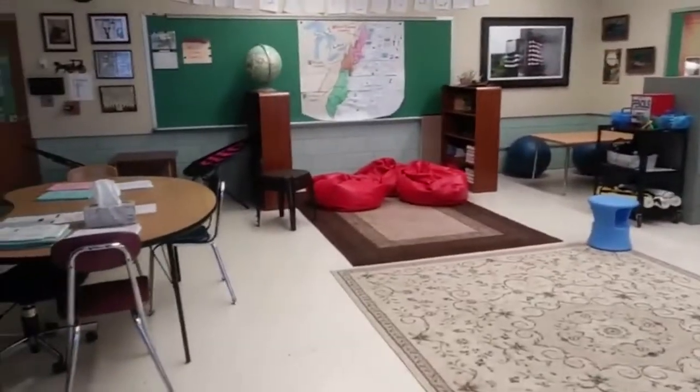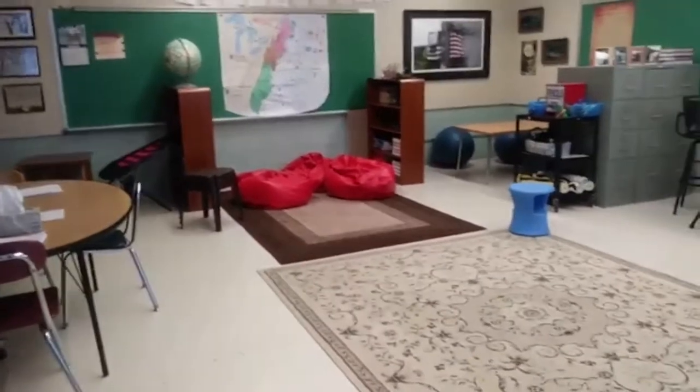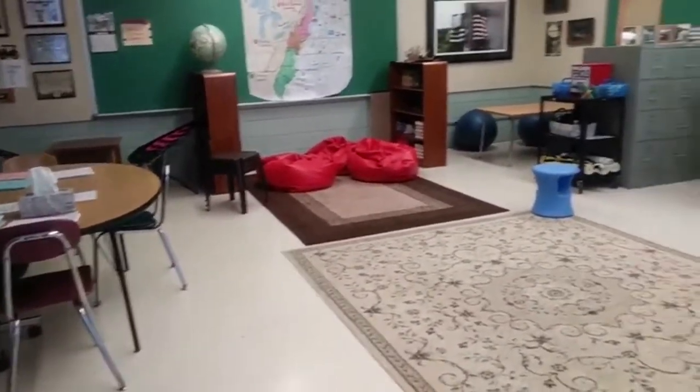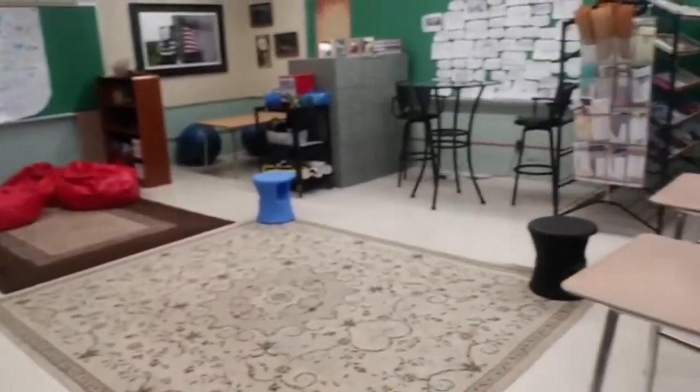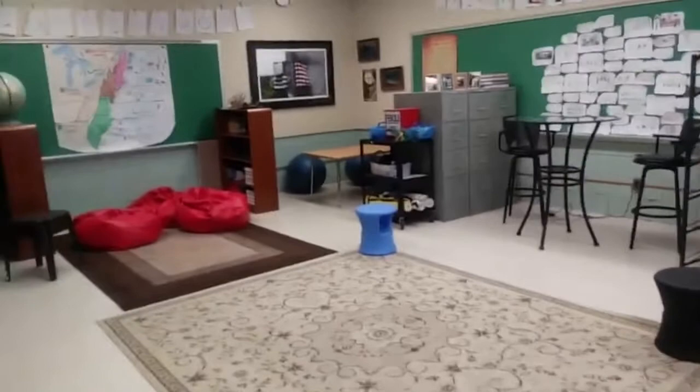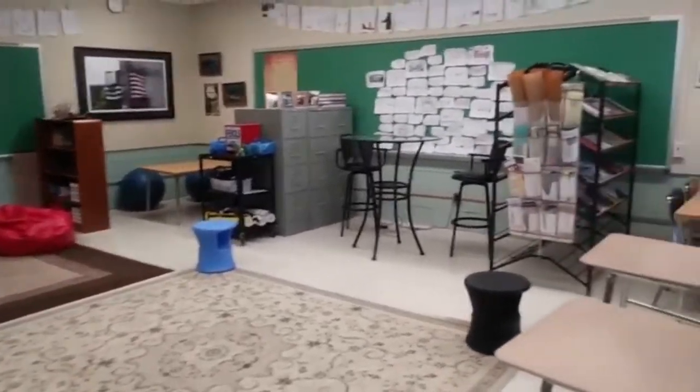I arrange the seating in my room in a high, a medium, and a low. So there's several seating options on the floor, then some of the traditional desks a little bit higher, and then the taller coffee table area for kids that like to stand or sit up a little bit higher.